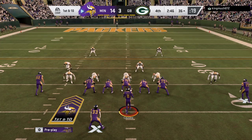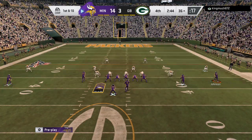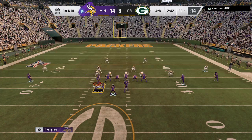Cousins going to come up on a 1st and 10. And he's a perfect 6 for 6 here to start the ball game.